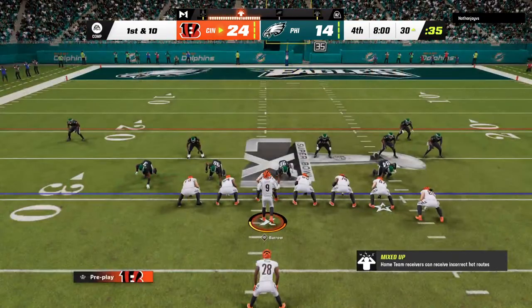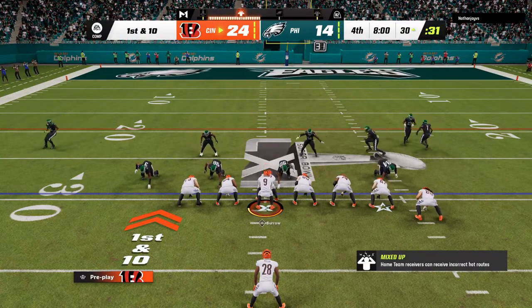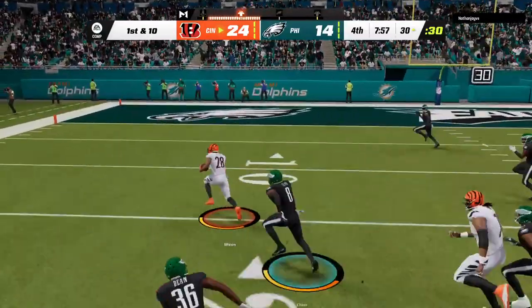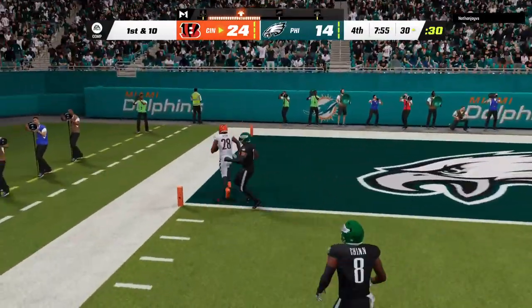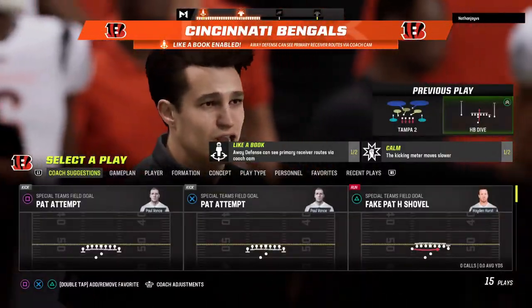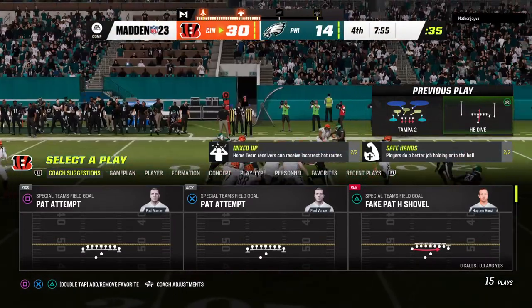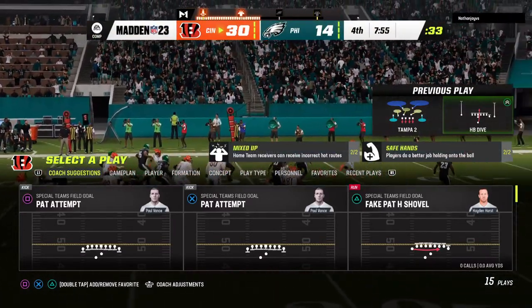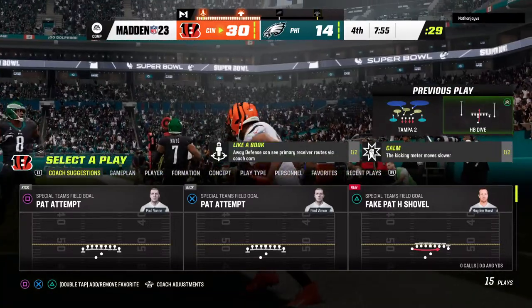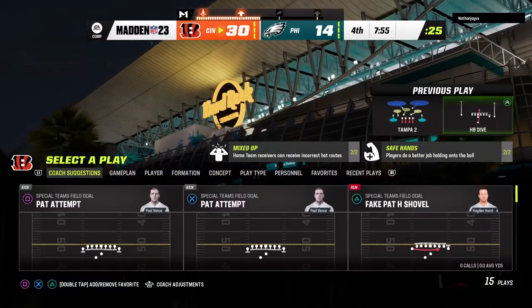So first and 10 now from the 30. Mixon up the middle. Room here to run. And he'll take this into the end zone for a Bengal TD. Joe Mixon, his second touchdown of this Super Bowl. And the Bengals are starting to pull away in the fourth quarter of this Super Bowl. An important score there, and now an important extra point because it would make it a three-score game.